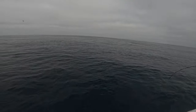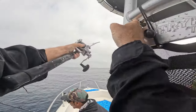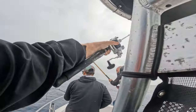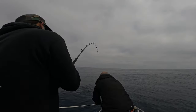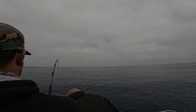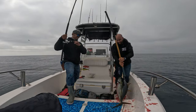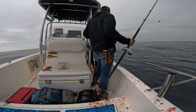On 40? Yeah, I was on 35. Gaff, gaff that leader. Where's it at? Where's the gaff? Nice one! Yeah! Let's stick, bro! That away! 30 pound test. Number three, yellowfin.